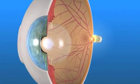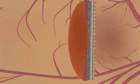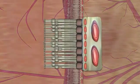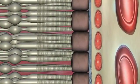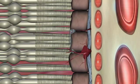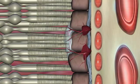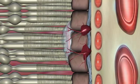If a person with dry AMD notices changes when they use the Amsler grid, this can be a sign that wet AMD is developing. With wet AMD, abnormal blood vessels begin to grow under the retinal layers behind the macula. These blood vessels leak fluid or bleed, which further blurs or distorts central vision. About 10% of people with macular degeneration have the wet form.